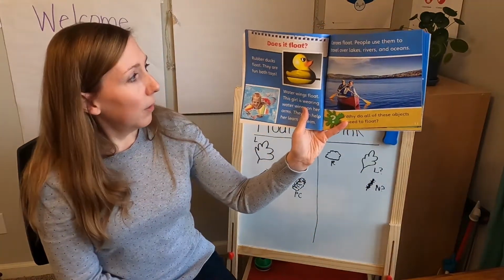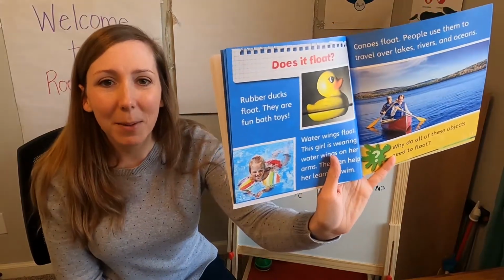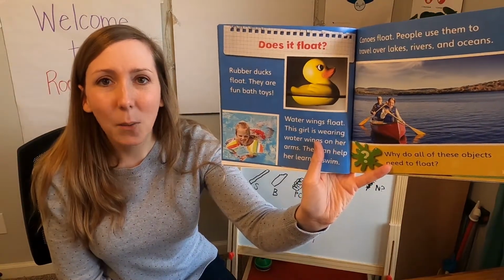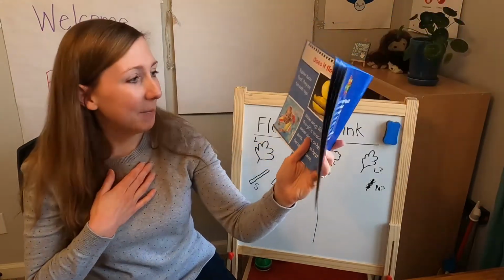Does it float? Rubber ducks float. They are fun bath toys. If you have a rubber ducky in your bath, can you go quack, quack, quack? I don't have one, but I know they're pretty fun.